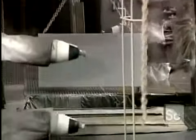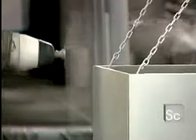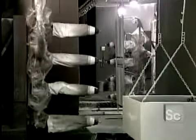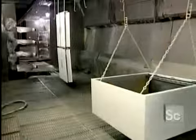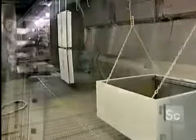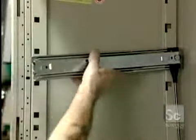In the paint department, rotary atomizers envelop the filing cabinets in a mist of paint that contains a synthetic resin for durability. These atomizers lace the paint particles with a negative electric charge. This draws the particles to a positive charge on the cabinets, creating a thorough and even coat. After 20 minutes in an oven to bake the paint, assembly can begin.